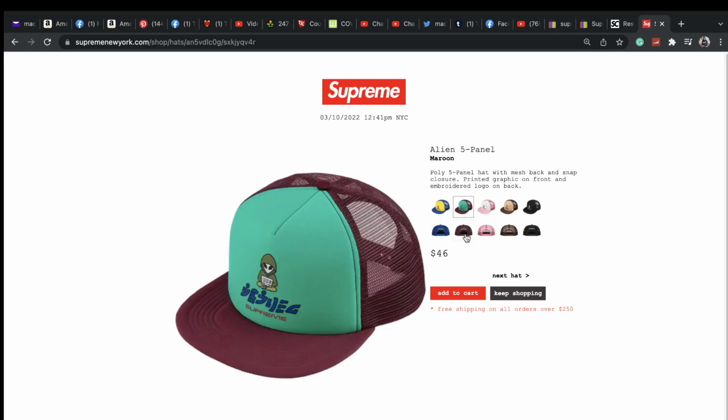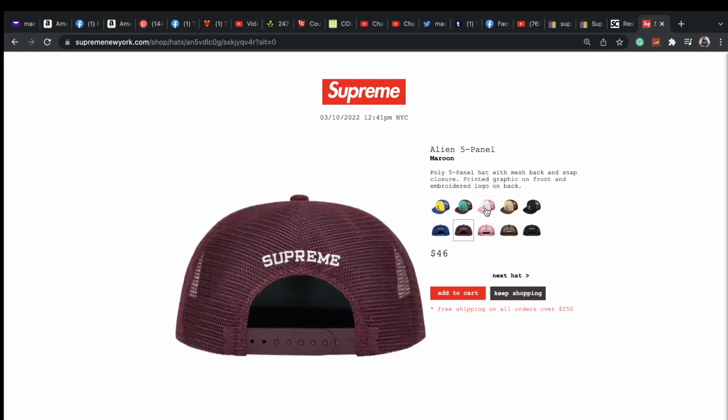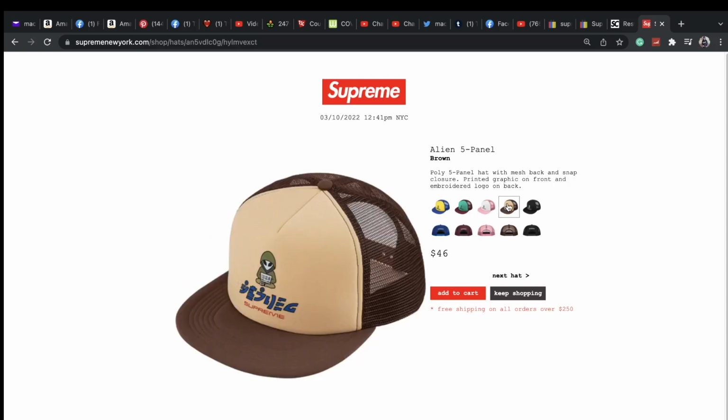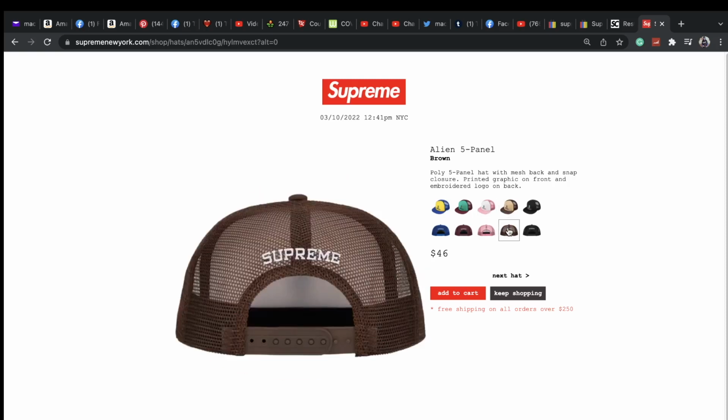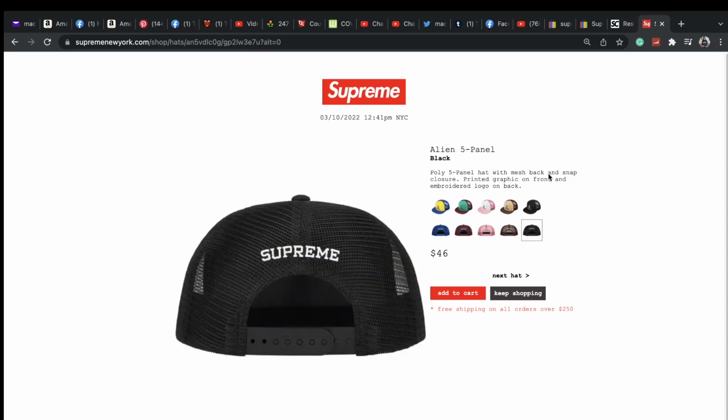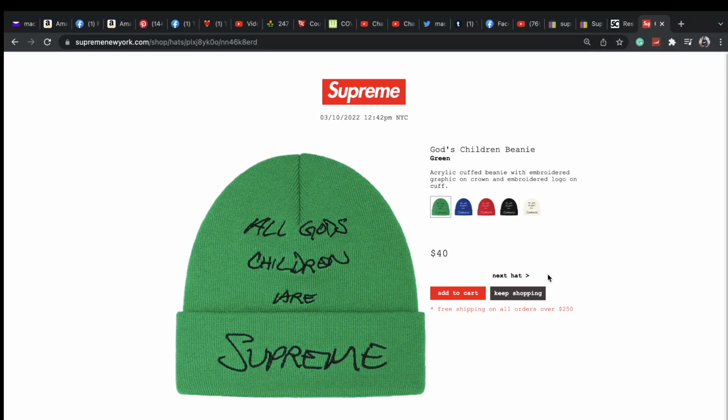This one's the maroon color and it is still available. Got the pink color and it is still available. Brown color, it is still available. Black color, it is still available. This one's the Gauze Children beanie. Green color, retails $40 and it is still available. Acrylic crafted beanie with embroidery graphic on crown and embroidery logo on cuff.